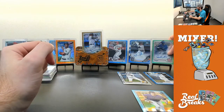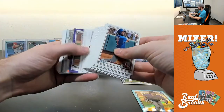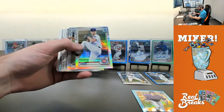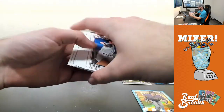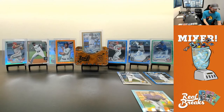Let's toss that one up on the showcase. Nice Wogu. Ed Howard would have been nice, but I'll take that one. Totally a purple out of 250. Paper. Nick York refractor for the Red Sox. Alright, so that does it for all the 2020 stuff. We've got 2021 first edition left.